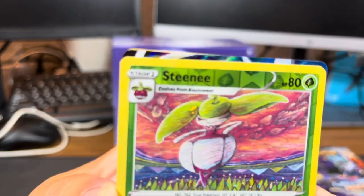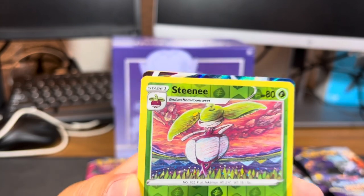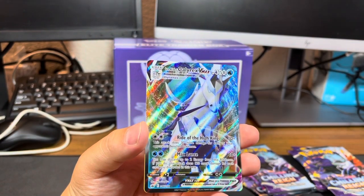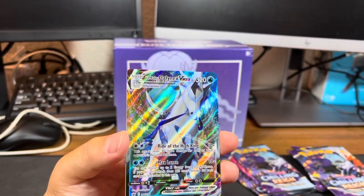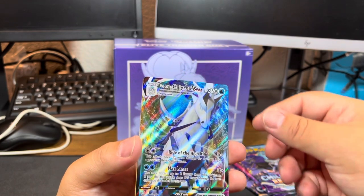If you look to the top, it looks like it might be a Shadow Rider Calyrex. It would be amazing if it's the alternative art one. If it is, that would be insane. And no, Ice Rider. I don't think this is the alternative art one. I'm not too sure. It says number 46, so I don't think it is. I think I had this one already. Pretty cool. We got a hit there. That's pretty amazing. Oh, man.